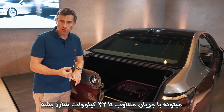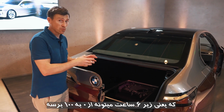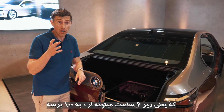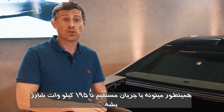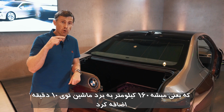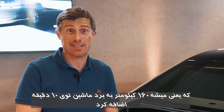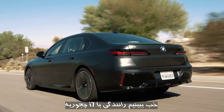You've got AC charging of 22 kilowatts, which means you can charge the battery pack from empty to full on AC in under 6 hours. It's also got a DC charging rate of 195 kilowatts, and you can put 100 miles of range on this car in just 10 minutes. Right, let's see what this i7 is like to drive.